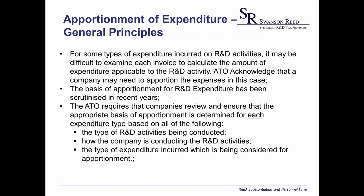Some types of R&D expenditure incurred may relate to both R&D and non-R&D activities. The ATO guidance acknowledges that it may be difficult to examine each invoice to calculate the amount of R&D expenditure applicable to the relevant R&D activity, and that a company may need to apportion an expense in such a case.